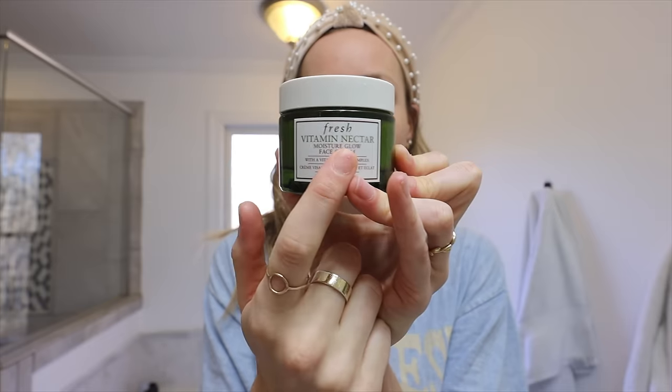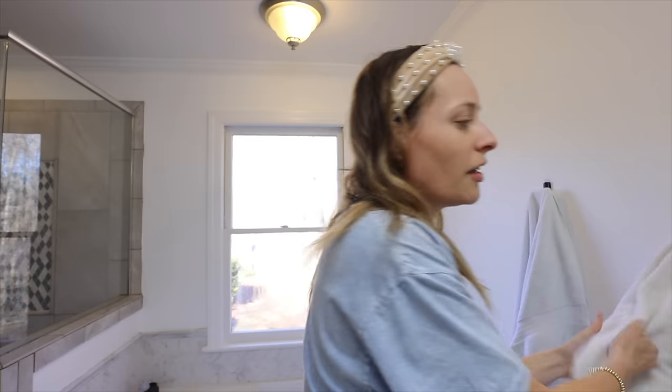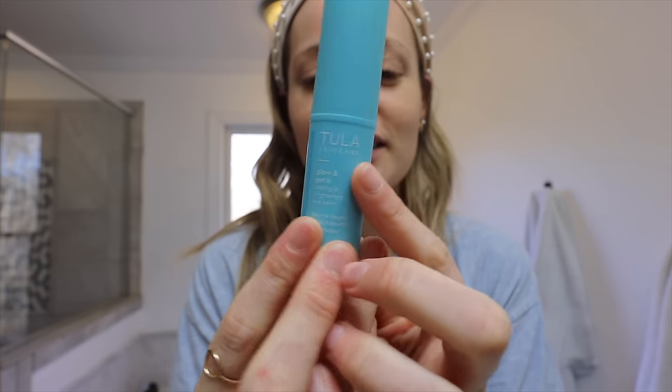I'll link it down below for you guys, but I've been loving this stuff. Vitamin Nectar by Fresh. Love that stuff. And then this is something new I've discovered. This is called the Tula Skincare Glow and Get It. It's an eye balm, but it's a cooling eye balm. You put it underneath your eyes, it literally cools your eyes at the same time as it moisturizes. And it feels like it awakens your eyes.